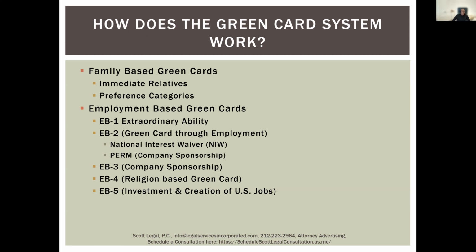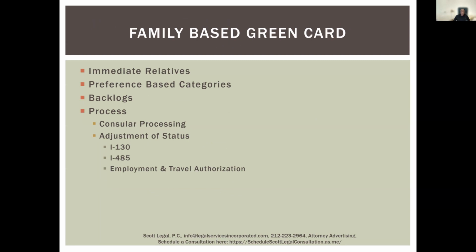And then the employment-based green cards are broken out into 5 different categories, category 1, EB1 through EB5. And we're going to touch on each of these as we go through the presentation, each of them except for EB4, which is a religious-based category that our firm really doesn't do any of those.